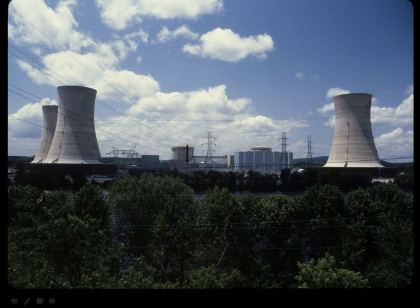Okay, so first off, this is a nuclear power plant. This is 3 Mile Island, and we'll come back to 3 Mile Island in a minute. But when we think of nuclear power, this is what we think of. We think of these giant cooling towers. We've got reactor building right here, containment building right here, lots of electrical wires coming out. And so the question becomes, what's actually going on in there?